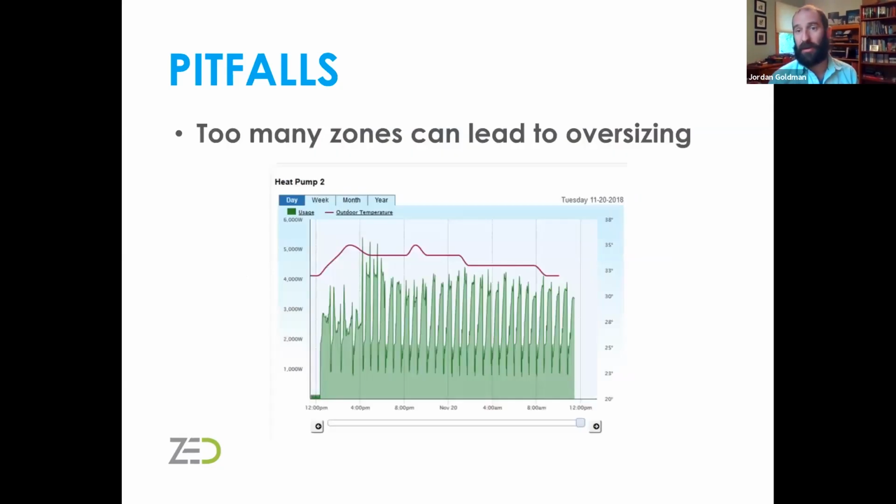So here's an energy monitor of what oversizing looks like. Just rapid cycling between low and something less than high, but higher than we need.